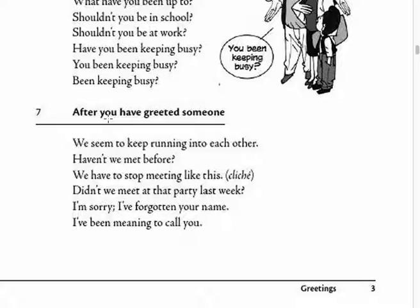Haven't we met before? Like you feel like you recognize this person, but you don't remember where you met this person. You recognize the face, but you just cannot really remember if you met this person in a different country, in a different state, in a different city. We have to stop meeting like this.